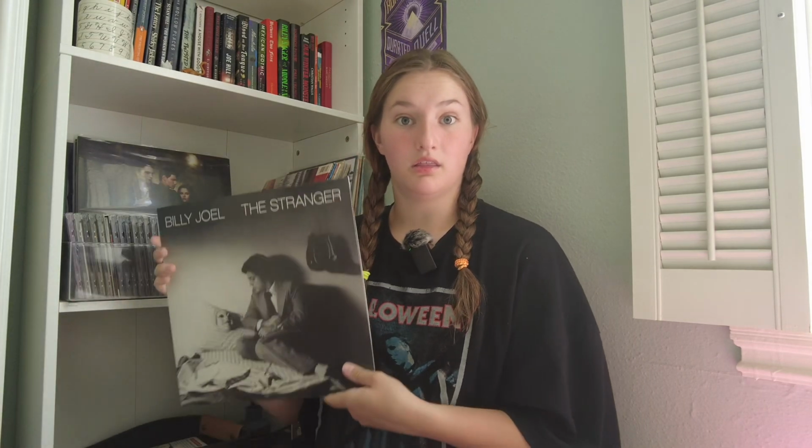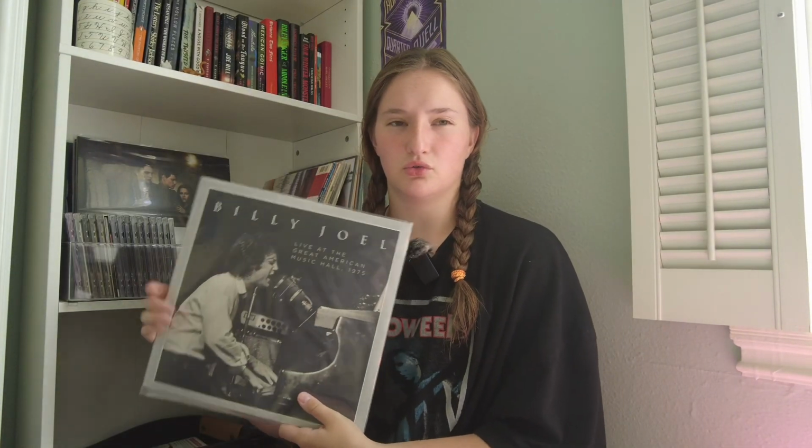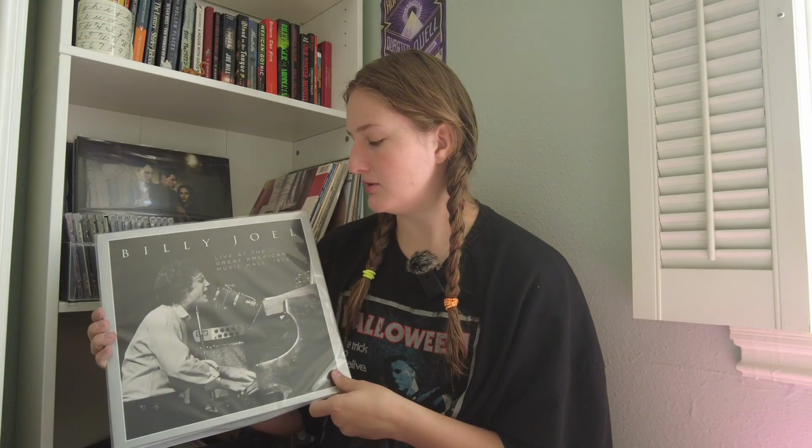Love it. Anyone who's known me for any amount of time will probably know my favorite music artist is Billy Joel. Now, I need more of his albums. I do not have nearly enough. We have Piano Man, Street Life Serenade, which he said at the concert I went to, no one owns this album on vinyl, and I was like, actually, I own the album on vinyl.